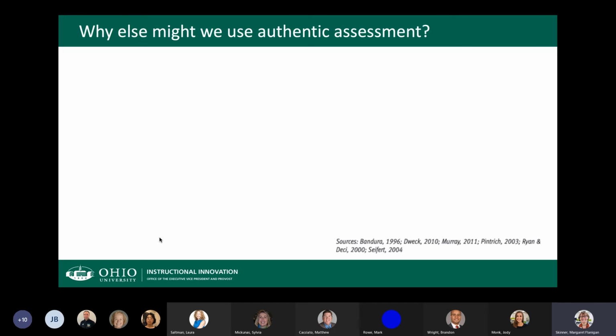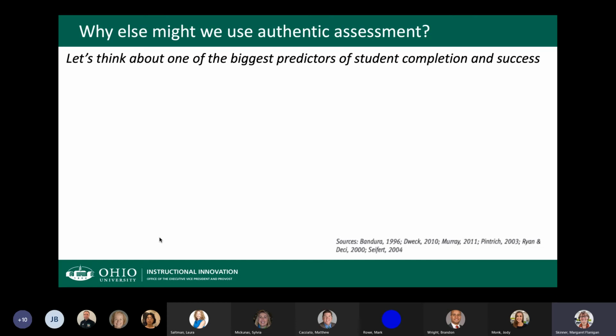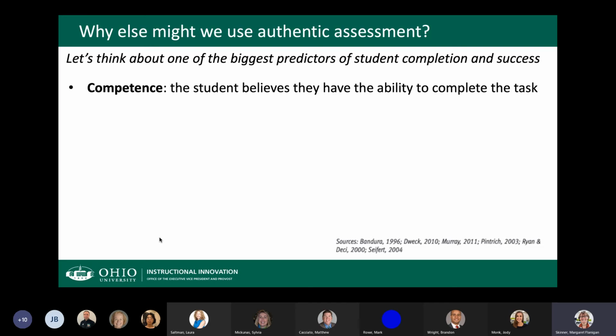So why else might we use authentic assessments? Well, we all know that one of the biggest predictors of student completion and success is intrinsic motivation. And of course, a lot of factors play into that. And one of them, of course, is the sense of competency. So, what we're about to talk about now doesn't just apply to students, it applies to all of us as human beings, what motivates us, what gets us enthusiastic about any kind of task. But in this case, we're talking about our students.